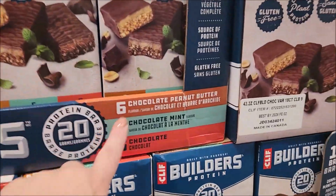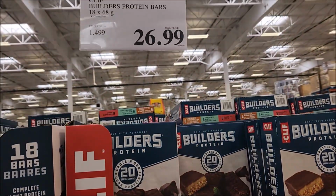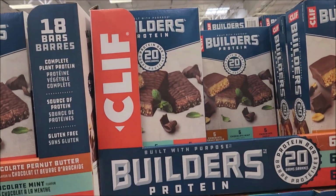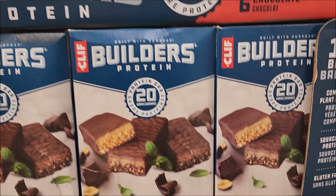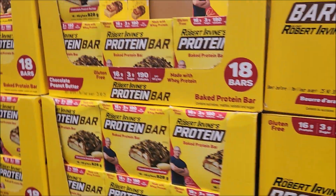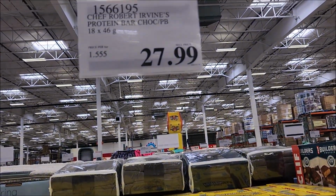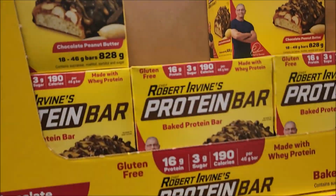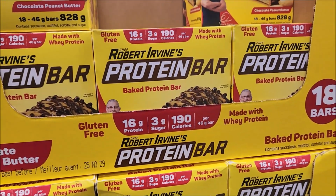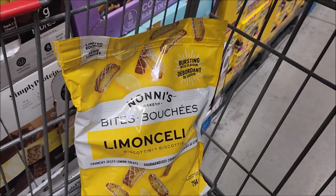were something that I ate more often than I do now. And these builder ones I've bought, I really do like them. The chocolate mint is my favorite. On sale, they're a really great price, but they're always nice to have a variety. And I also picked up these Robert Irvine ones when they were on sale. They're pretty pricey when they're not on sale, but I really do like these ones. They seem a little bit more like a chocolate bar, but they're just one of those little tools that I use very sparingly now compared to when I started my journey.